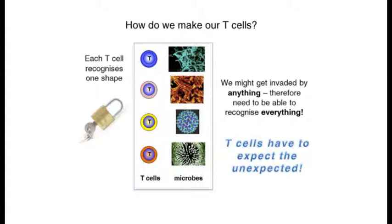And the problem is there are a huge number of different microbes, and they're changing all the time. So the T cells basically need to be able to recognize absolutely anything in order to defend us against what we don't know we're going to be attacked by. So essentially, T cells have to expect the unexpected.